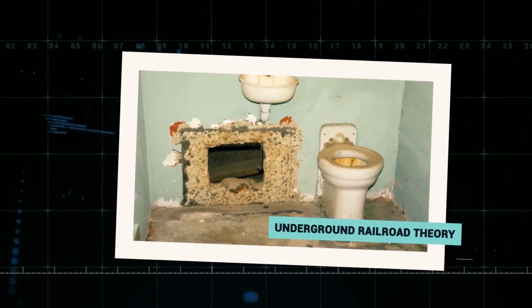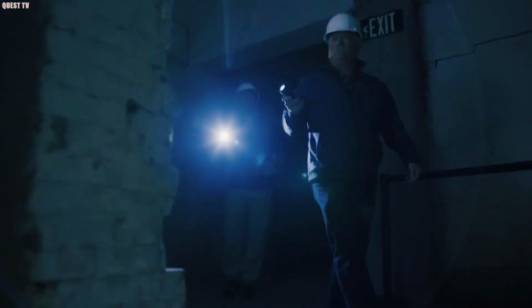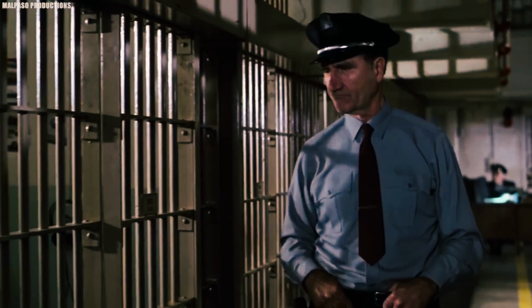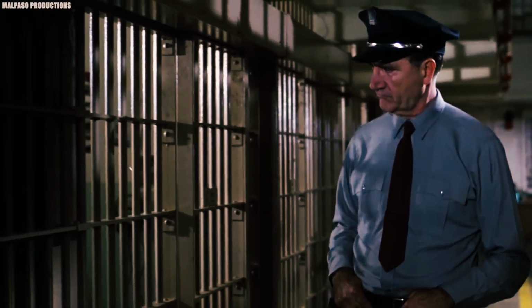Underground Railroad Theory. There is a theory that keeps popping up whenever people talk about the Alcatraz escape, one that has quietly passed between curious minds and conspiracy circles for years. Some believe the tunnels beneath the prison weren't just forgotten leftovers from a military era. According to this theory, those old passages were part of a secret escape route.